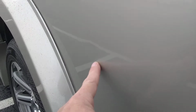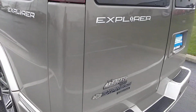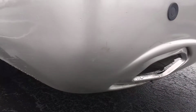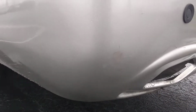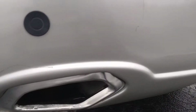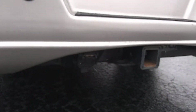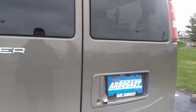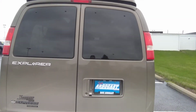I do have a small ding with a scratch right there. But I mean, it's so minor, I barely caught it in the light. But I did want to point it out to you. It does have the dual exhaust. This looks like it did impact something there at one time. Also, again, very, very minor. Some tar right there. Does have your backup sensors, class 3 hitch with your 7-pin connection, 7-pin RV connector, backup camera, fade paint's in really good shape, the doors are good.